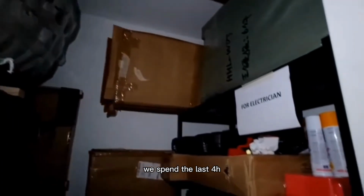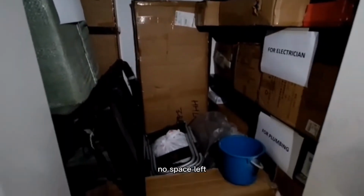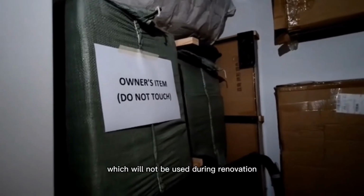We spent the last 4 hours uncrating, repacking everything to save space, labeling as well. No space left. Also, we have labels like this, which will not be used during renovation.